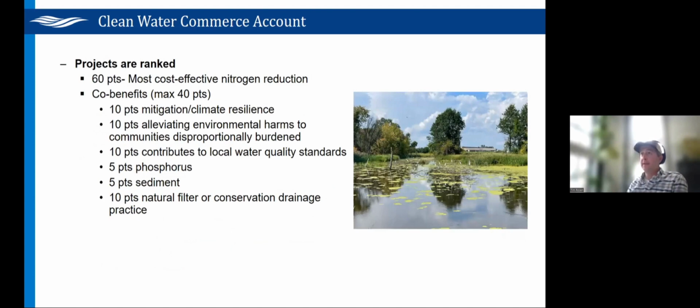This program ranks projects. They use an interesting format to ensure that there are also co-benefits, not just the nitrogen reduction. Obviously, because it is for nitrogen reduction, you get 60 points for being the most cost-effective at reducing nitrogen. And then there are 40 additional points for different co-benefits. 10 points for mitigation and climate resilience, and generally we're quantifying that using COMET-Planner to demonstrate carbon sequestration. 10 points for alleviating environmental harms in communities disproportionately burdened by those environmental harms. 10 points for local water quality standards.